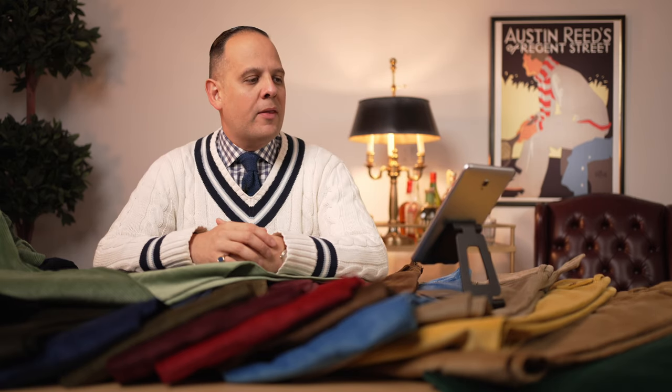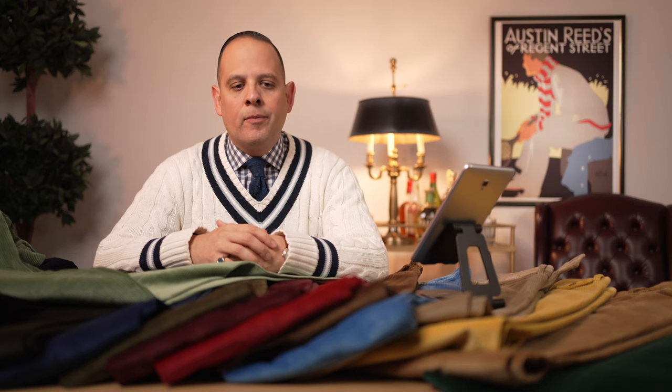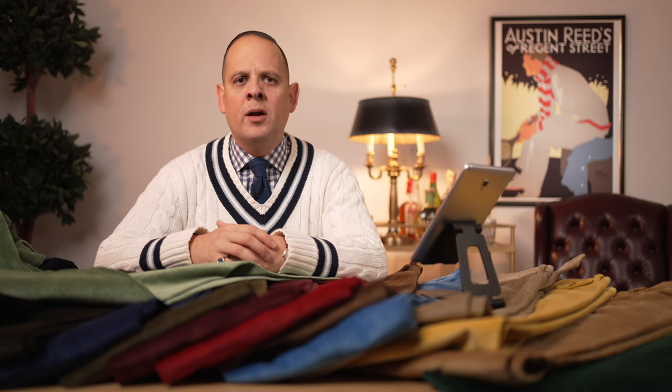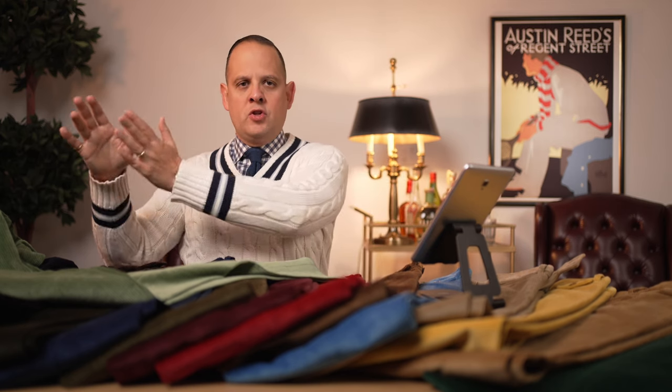What makes these pants worth $295? Well, it's an interesting thing because people think of cotton as a more inexpensive material. You can find it at Target or department stores, and they think cotton equals cheap.